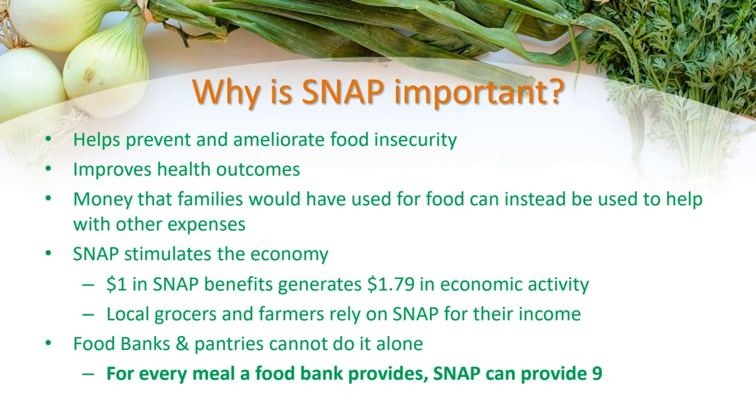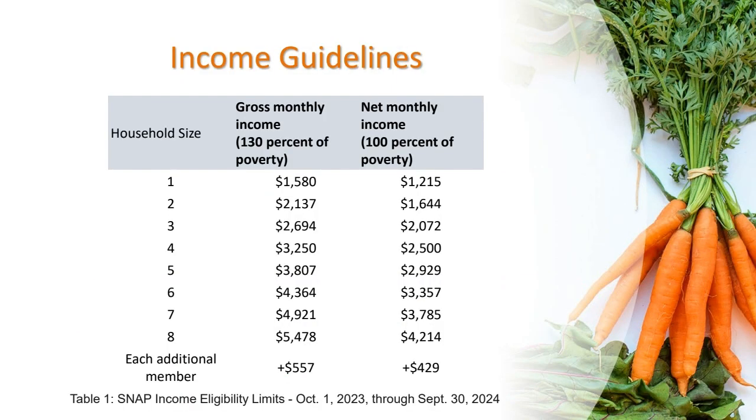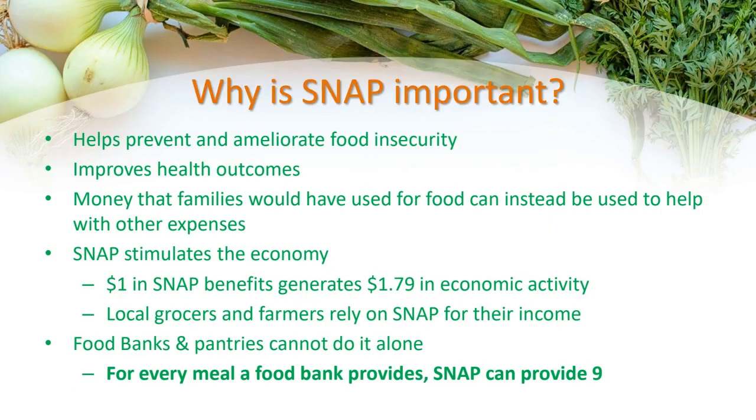By that we mean that $1 in SNAP benefits generates $1.79 in economic activity. Local grocers and farmers rely on SNAP for their income. It goes back to what I mean by you could use it at your local grocery store and your local farmers market. I don't know exactly how to word this, but it's called double dollars, I think, at farmers markets, where for every dollar you spend, I think they get an extra amount from it, so it helps benefit them in the long run quite a bit. Food banks and pantries, we cannot do it alone.